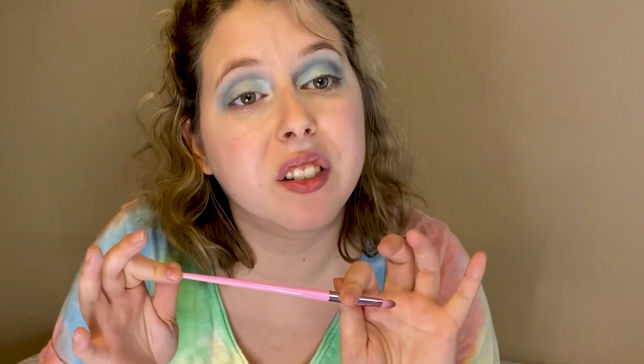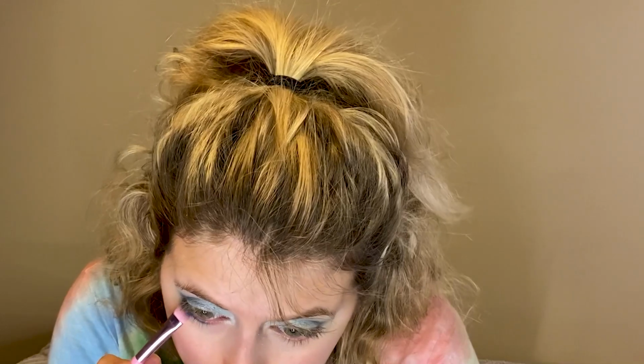Next is I'm gonna go with another flat brush. It's the Jeffree Morphe JS11. I really like this one. And then we're gonna go with that lighter blue that we had earlier. And then you're just gonna go under it, under the eye. I think it makes your eyes pop. And then you're gonna do a little bit more.